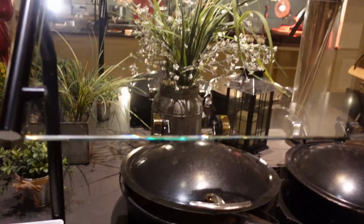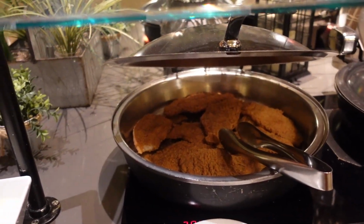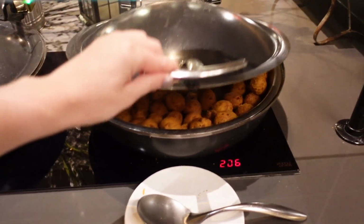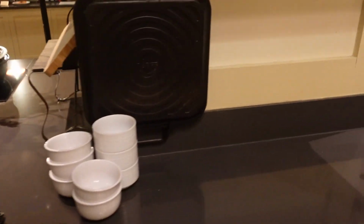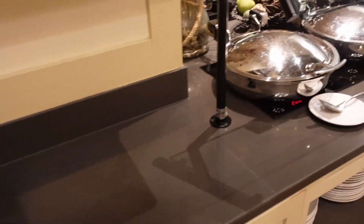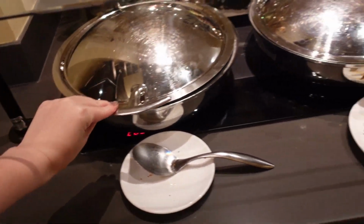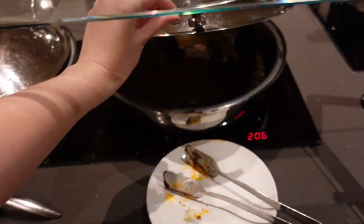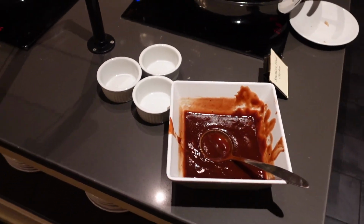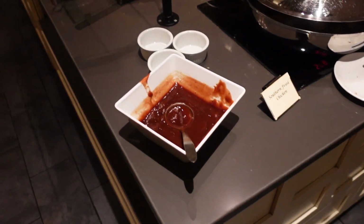And they got some catfish. Got some hush puppies, which are one of my personal favorites. Oh, and they got little bowls for you to put your tartar sauce in, which is really nice. And they got some okra. The ribs were really good. They were one of my favorites. Got some barbecue sauce and some bowls for that as well. And all their sauces are homemade, which is really nice.